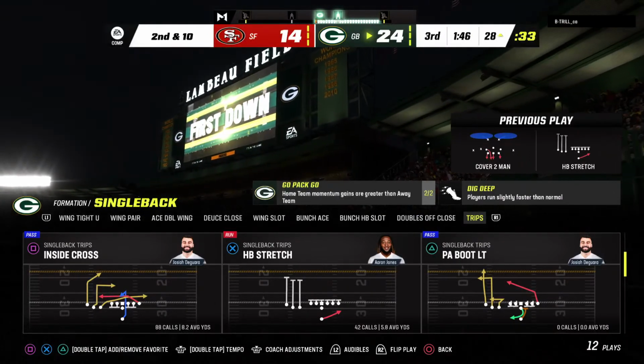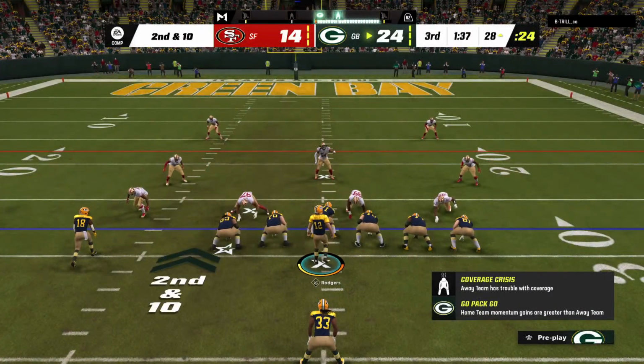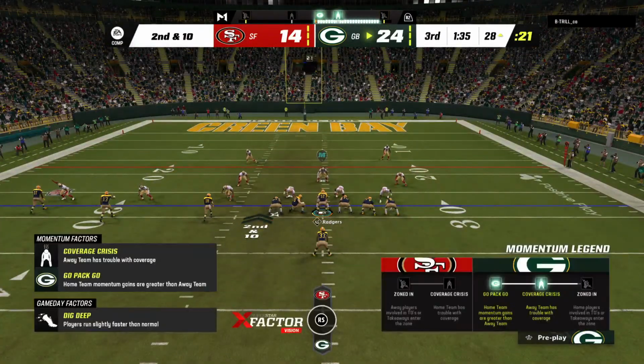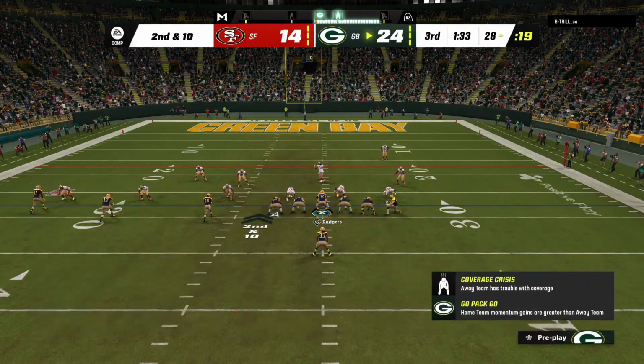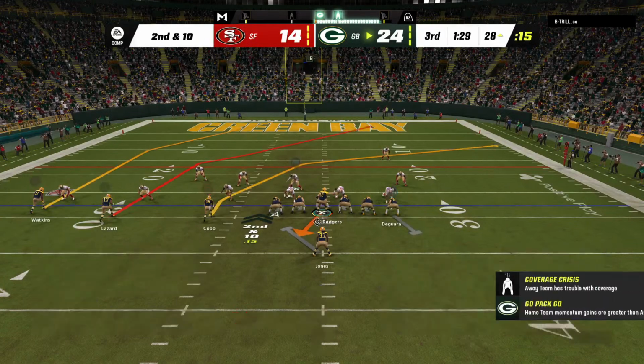2nd and 10. Now, they struggled to get him rolling on the ground in the first half, and that's sort of continuing here in the 3rd quarter. Yeah, but I don't think it's time to abandon the running game. I would say keep feeding the horse, and I believe he'll eventually reward them, especially as we get deeper in the game.